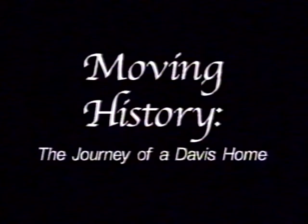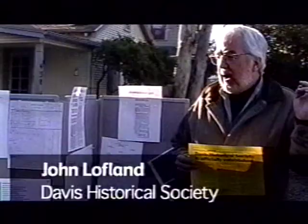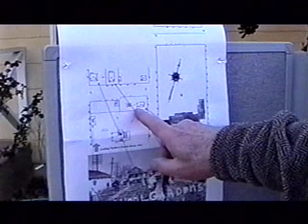The building that we're going to see moved today used to stay on the block over here at 4th and C. It was built in 1895. It's called Public School, the original Davis Grammar School building in the 1800s. The house that's moving today was, this is 4th Street, this is C Street.